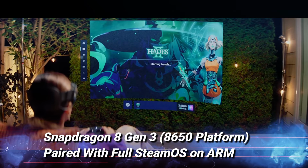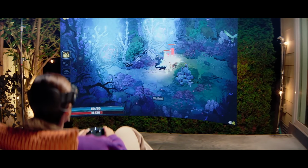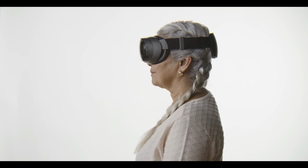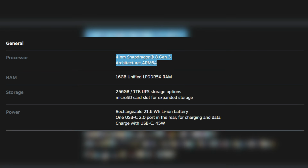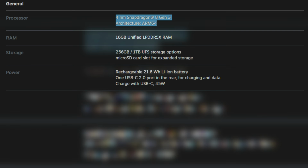Snapdragon 8 Gen 3 platform, paired with full SteamOS on ARM. Steam Frame uses the Snapdragon 8 Gen 3, a 4nm flagship class ARM SoC, not just for mobile compute, but as the foundation for running the full SteamOS environment.